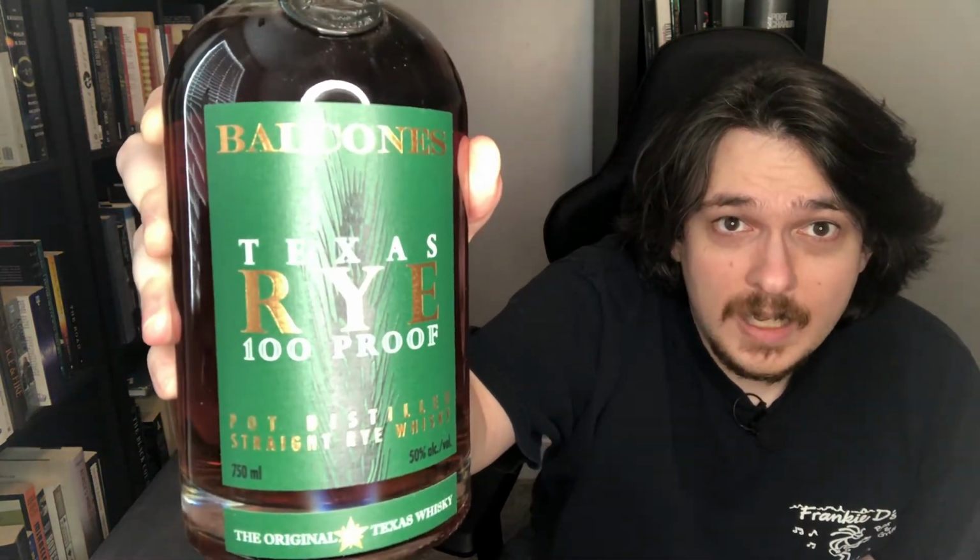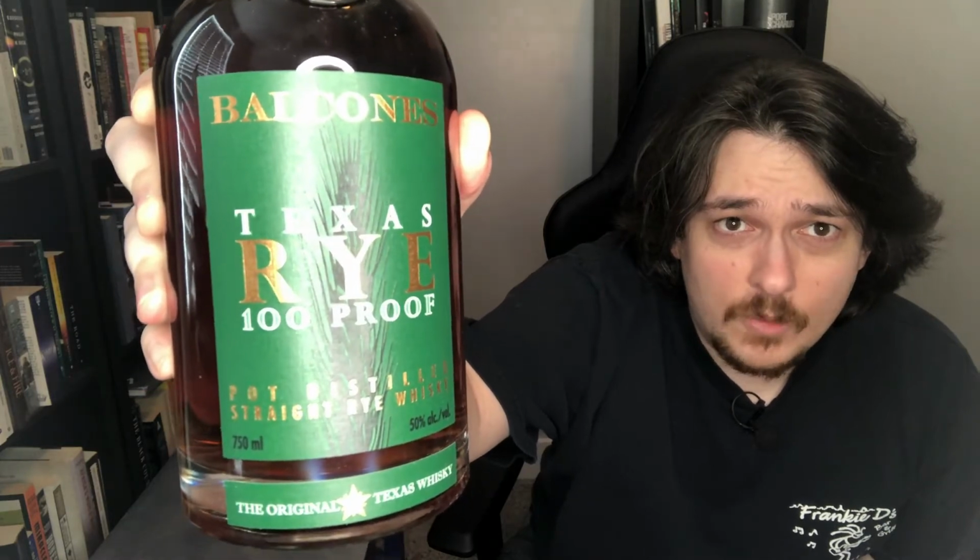I have today the Balcones Texas Rye whiskey. I love rye, and I've wanted to try the Balcones distillery's products out for a while. So very excited to have this here today. So let's check out the bottle. It is 100 proof, so 50% ABV, pot distilled straight rye whiskey.